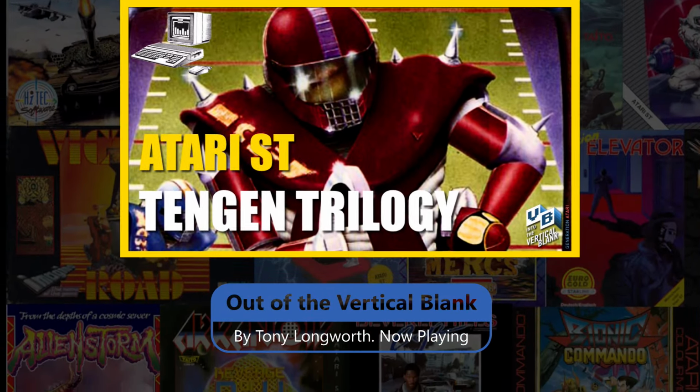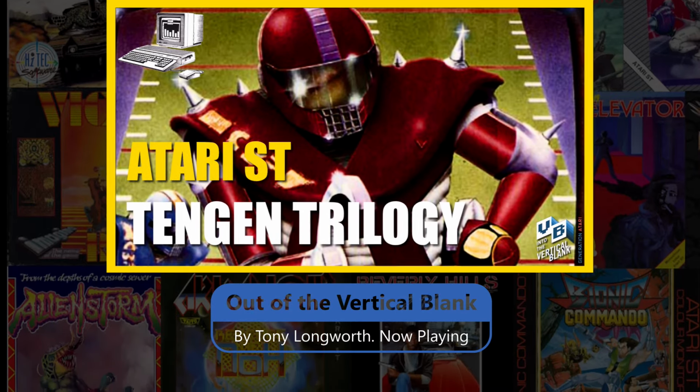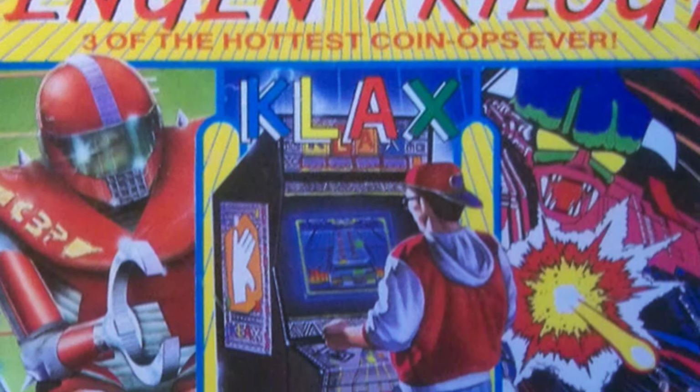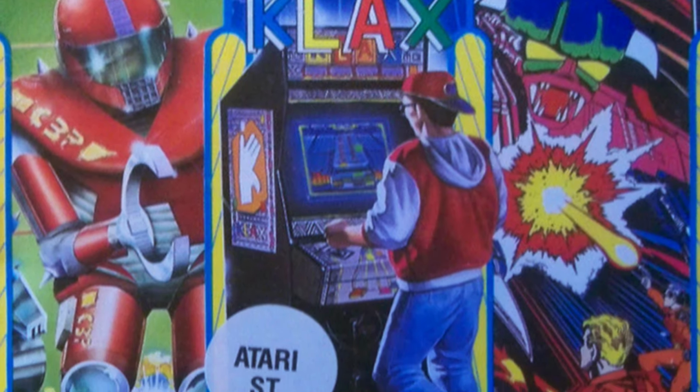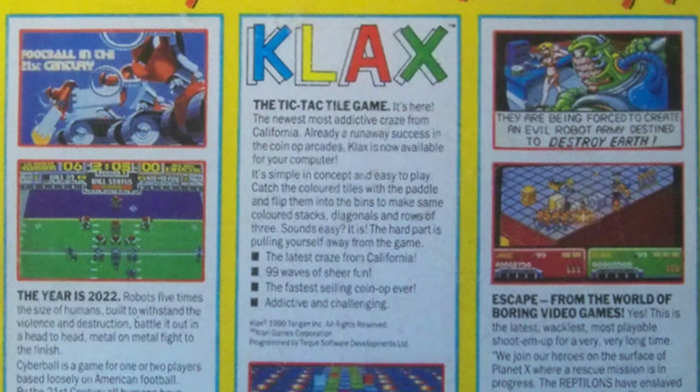The Tengen Trilogy is a 1990 release for the Atari ST, Amiga, ZX Spectrum, and Amstrad CPC. We will be focusing on the ST version today as we explore the history, reviews, and crack the seal on my unopened copy of this Atari games compilation for the Atari ST range of computers.